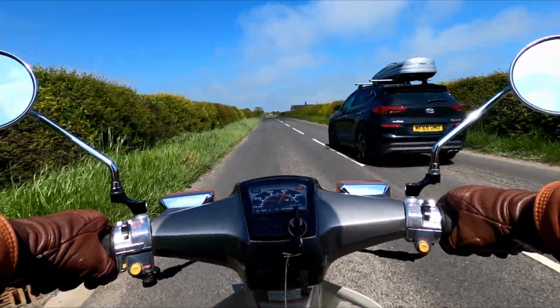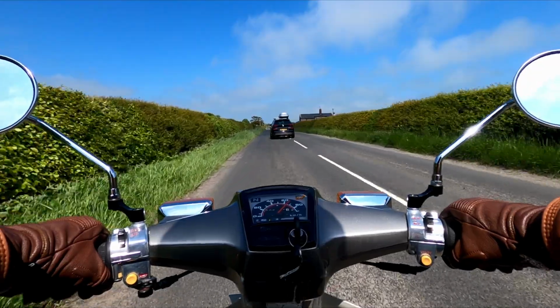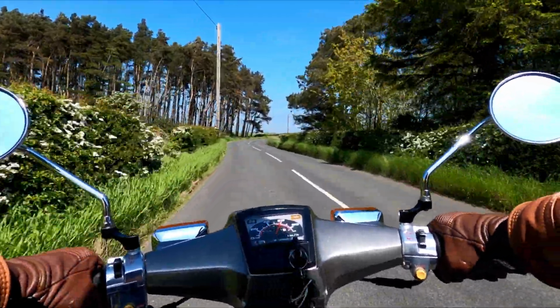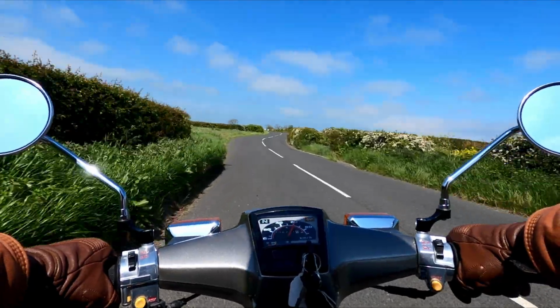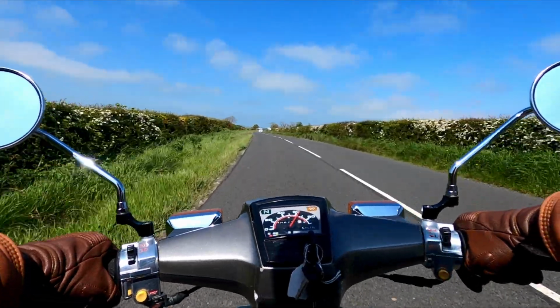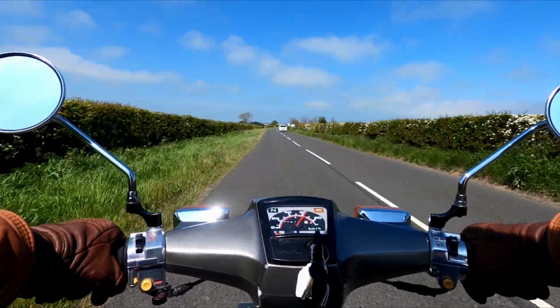So after a quick full throttle test of my new Honda C90 Deluxe, it's time to head deeper into the blossoming hedgerows of the English countryside. So one of the more noticeable changes on this bike compared to my other basic Honda is the fuel gauge that's on the instrument panel.